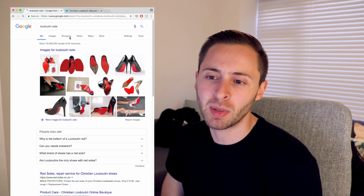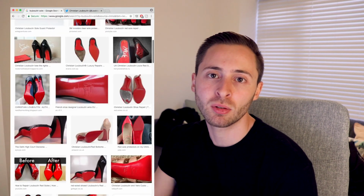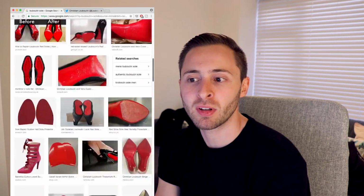So Christian Louboutin is a pretty popular designer clothes label at the moment, predominantly doing shoes, but they also do handbags and trainers and other stuff like that. It's pretty popular in modern culture. You can often hear people in songs and in videos talking about red bottoms, and that's what they're referring to because the soles of all of their shoes are bright red. It's just their thing.